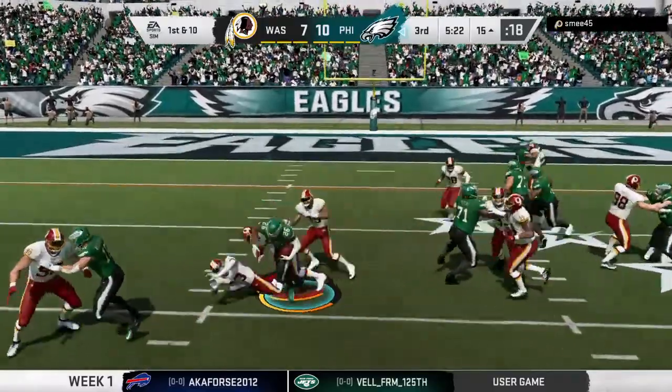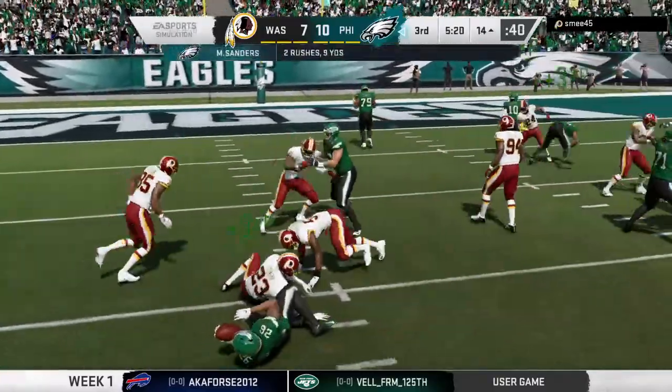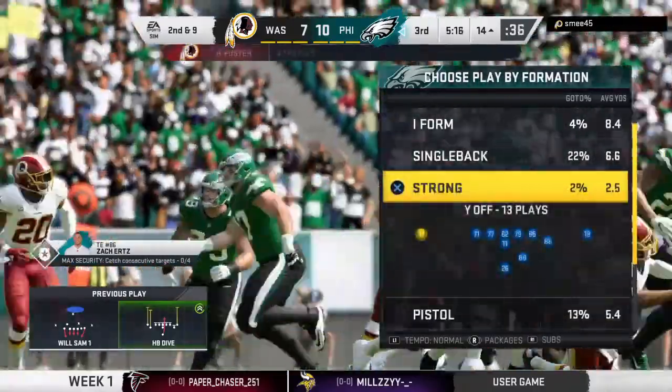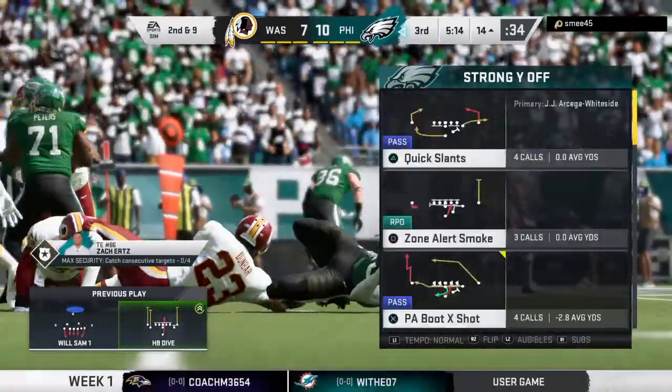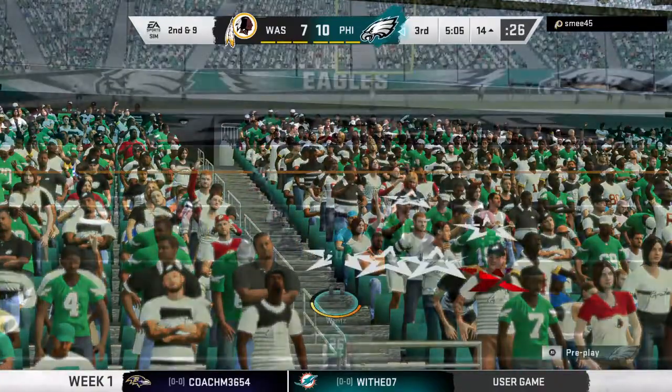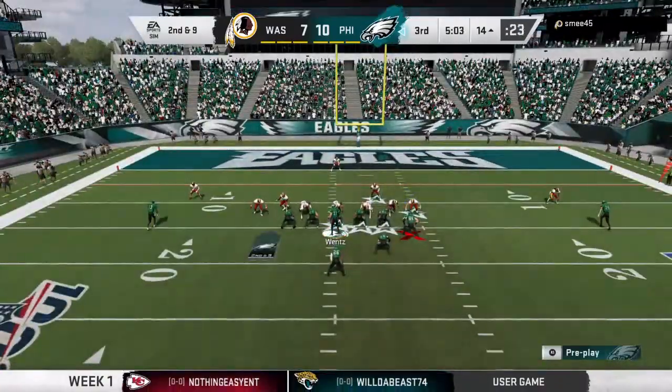On 1st and 10, it's Sanders. They stopped after only a yard, taking it down to the 14. They follow up that gigantic gain with the tiniest of pickups, 1 yard. Well, they had that one sniffed out. Excellent run blitz. Stopped that one for a short gain.